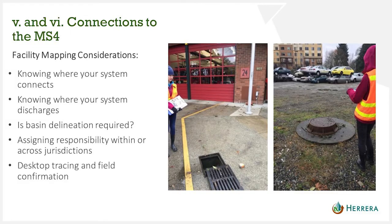And that's an important question because if your facility discharges to a location that has a 24-inch outfall or greater, then the basin delineation is required. And it gets tricky when you're crossing jurisdictional boundaries there. So if you own a facility that connects to the MS4 that then discharges in a different jurisdiction, who's responsible for doing that mapping? And desktop tracing of the routes for this can be really, really helpful, confirmed with field verification.